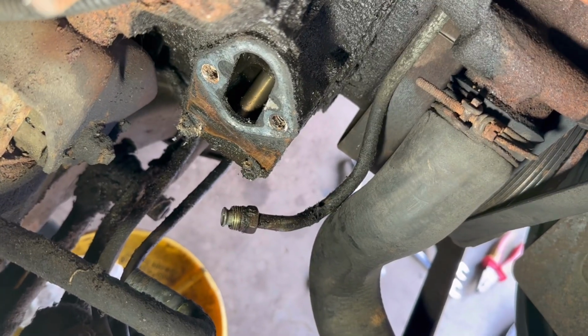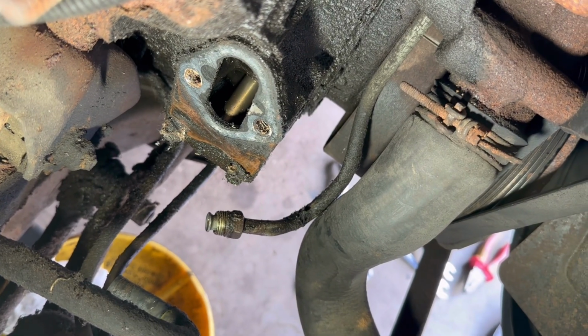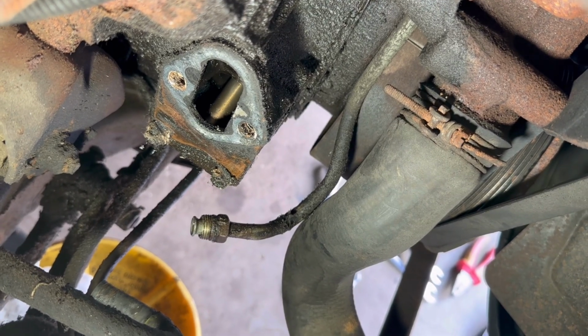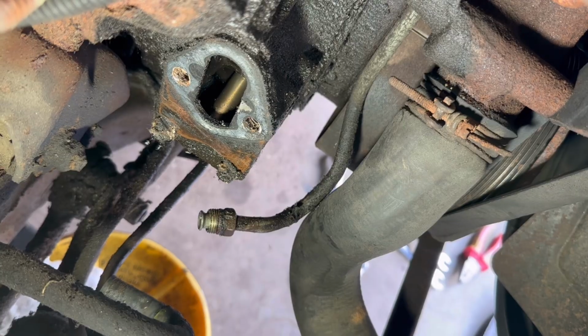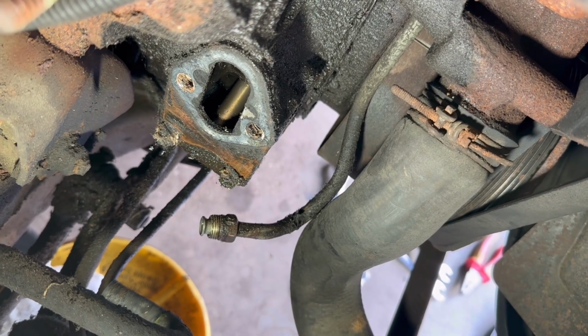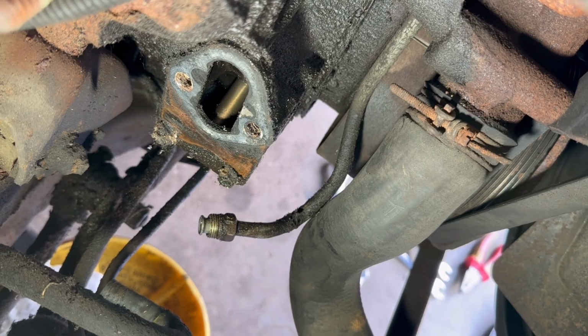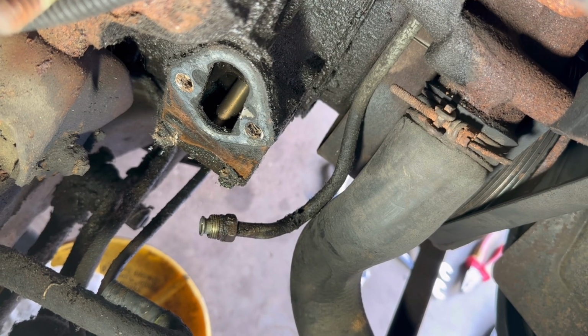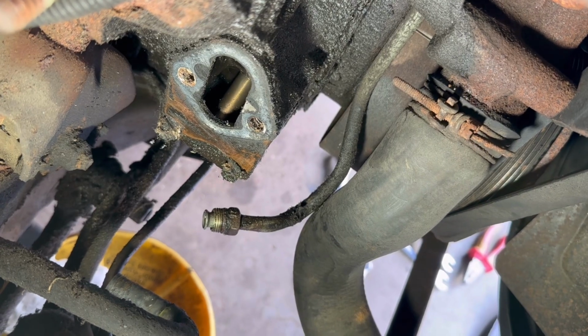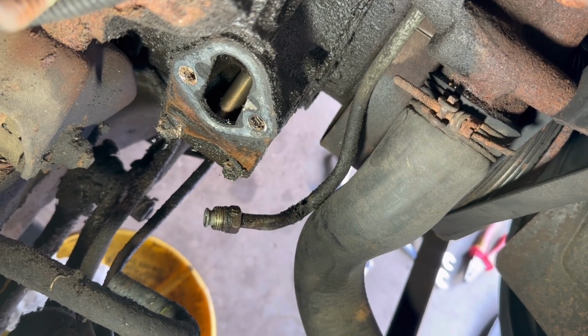Well, we got the old fuel pump out. I didn't record because I did everything from underneath except for just pulling it out. I didn't want to get gas on my camera or my phone, so I didn't record that. But the first thing I noticed when I got it off is that it looks like they didn't use a gasket, which I've never done, so we'll be putting a gasket on there this time. I scraped it off anyways. We're about to get the new one on.